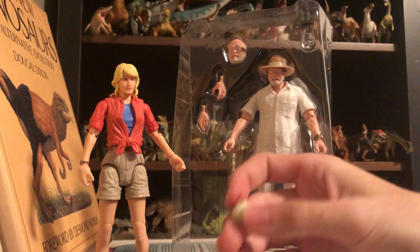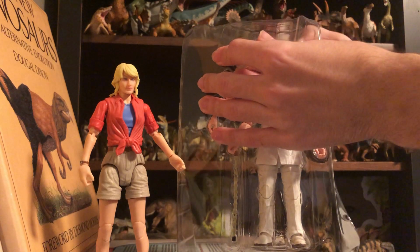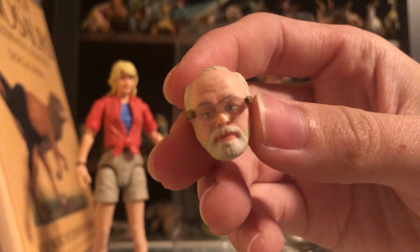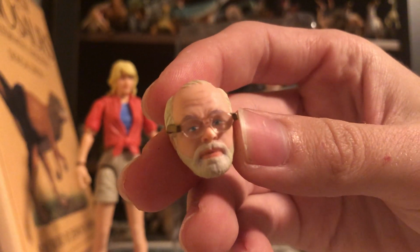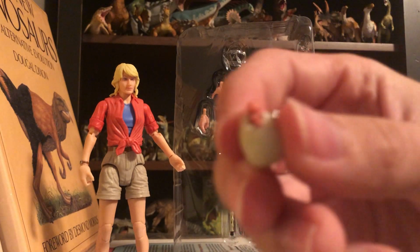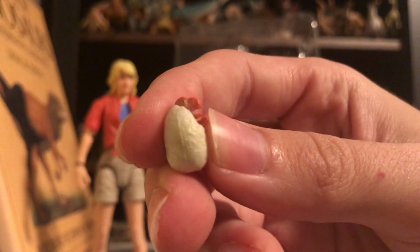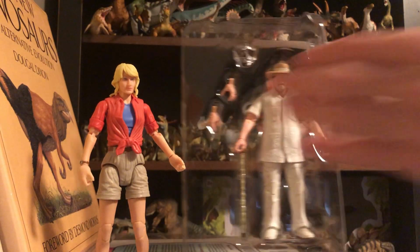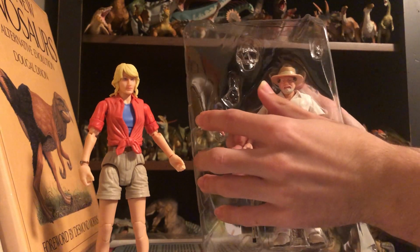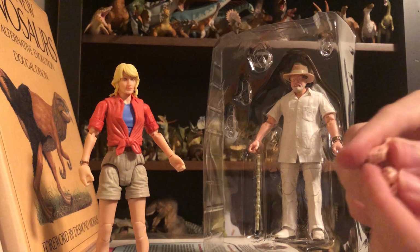I'm using a phone to record this because I broke my video camera, so when I hold stuff up, I don't think it focuses that well. Oh yeah, it does. So there's his alternate face without the hat. Then there's a little baby with the embryo slime on it and stuff. Both of his hands. I think one of his hands has a ring on it. That's pretty cool. Oh, they both have rings on them.